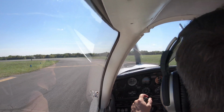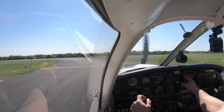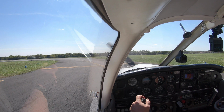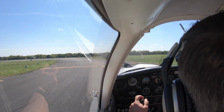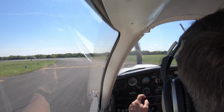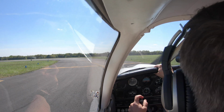Try to wait to make the radio call. I mean, might as well make it, but there you go. Block 026. They'll just tell you to hold short. 0 kilo. 0623, 0 kilo.